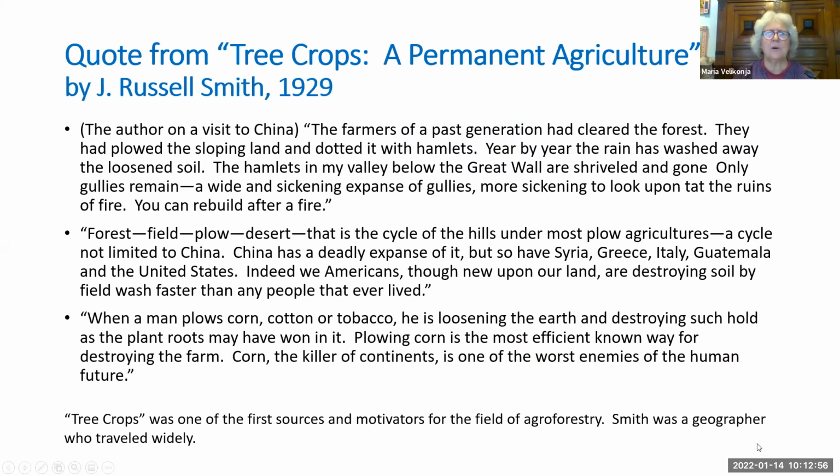I want to quote from a book, which I like very much. It's by a geographer. I like geographers. My father was a geographer. It was written in 1929. It's called Tree Crops, a Permanent Agriculture. And J. Russell Smith traveled the world as a geographer and had this observation when he reached China.